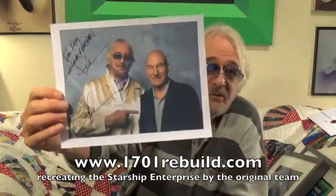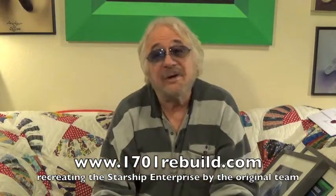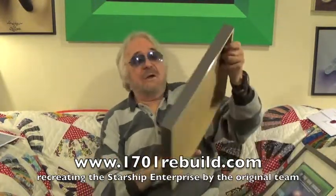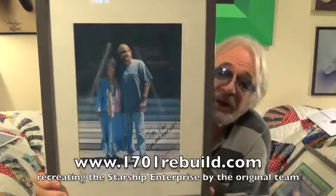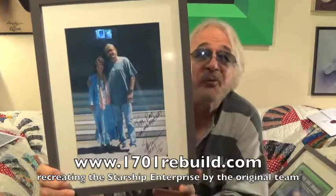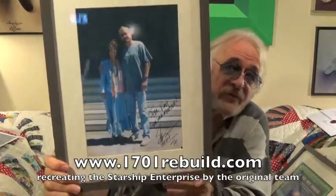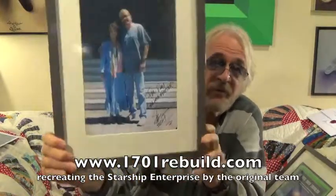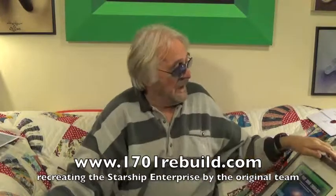You get an 8x10 glossy photo, signed and personalized, of myself and Patrick. Unfortunately not signed by Patrick, I wish it was. And you get a signed and personalized photo of myself and Susan Leahy, and Susan is in the book, and you'll understand why she's in the book if you read the book, so at least become a Prime Mover at $15, and you'll see who she is and why she's included. And this photo is special because it's on the steps of the main building at Skywalker Ranch. So you get that.